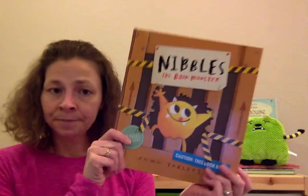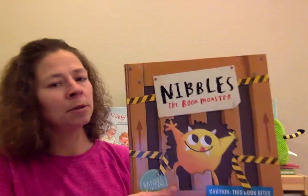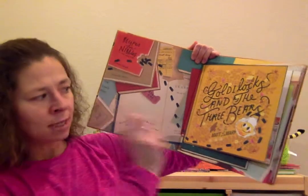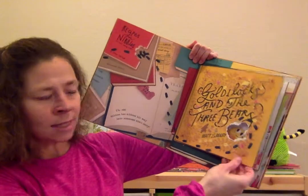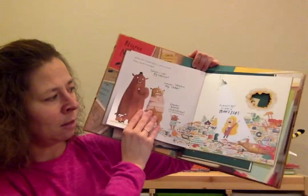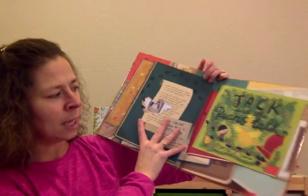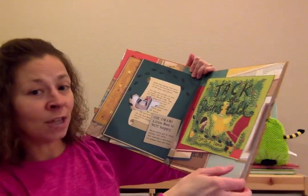So Nibbles, I can't go without mentioning our lovely little book monster, Nibbles. He goes into this book and he actually eats through the pages. He gets to some classic fairy tales. He eats right through that page, changes the fairy tale, and eats out the back of the book. And he does that through a number of classic fairy tales. And then at the end, we get to catch him in a cage.